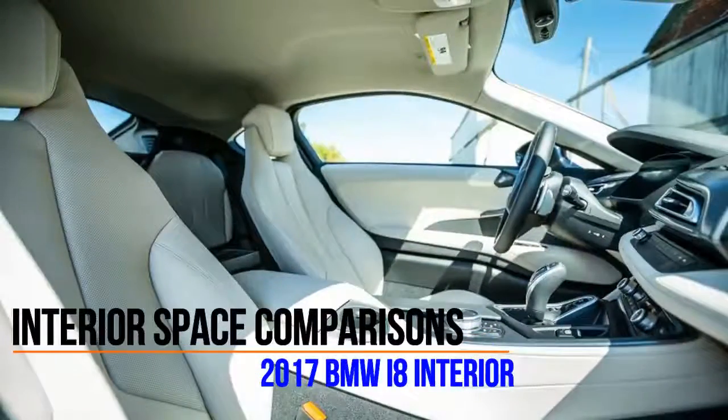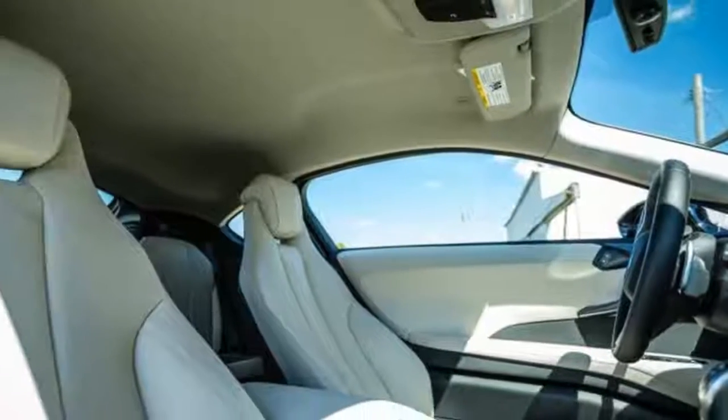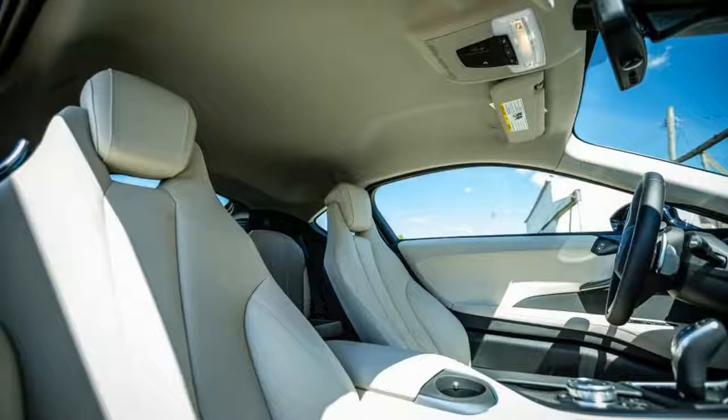Interior space comparisons. Despite the i8's primary focus on design versus practicality, front seat occupants won't feel cramped. There's a variance of less than 2 inches between the i8 and the competition for both headroom and legroom, and tall drivers will sit comfortably in the i8's thin but supportive seats.